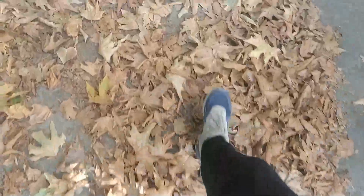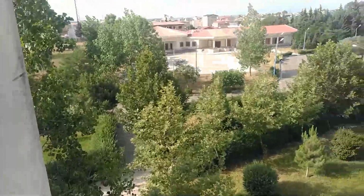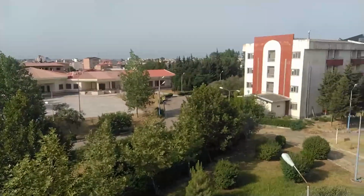We're done with the facilities of the dormitory, and now I wanted to show you walking on just fallen leaves and also the view from the 4th floor of the dormitory. It's just so beautiful. I really enjoyed living here.